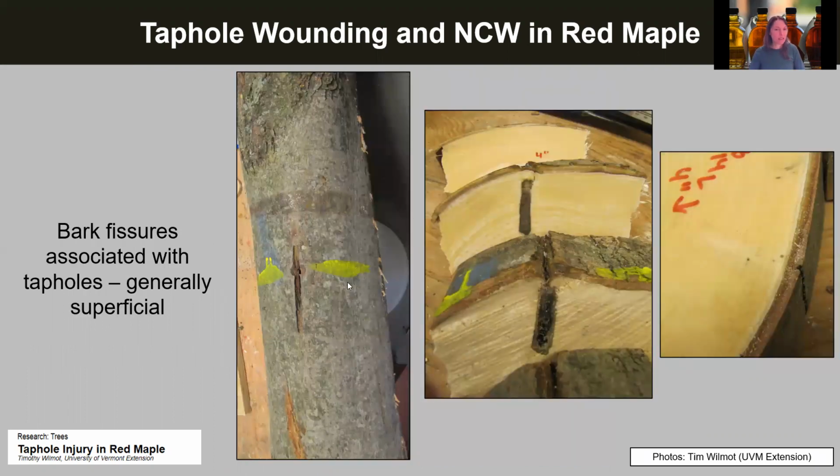We see a lot of this with that really smooth bark red maple. We often see these kind of what we call frost cracks. And what Tim found in his studies was that even though this can be very alarming when we see it on the bark of the tree, internally, the non-conductive wood generated in response to tap holes that had this kind of fissure was generally just normal, that this was really a superficial injury to the bark. I don't know that that's necessarily always the case, but at least it was in the trees that he looked at in this study.